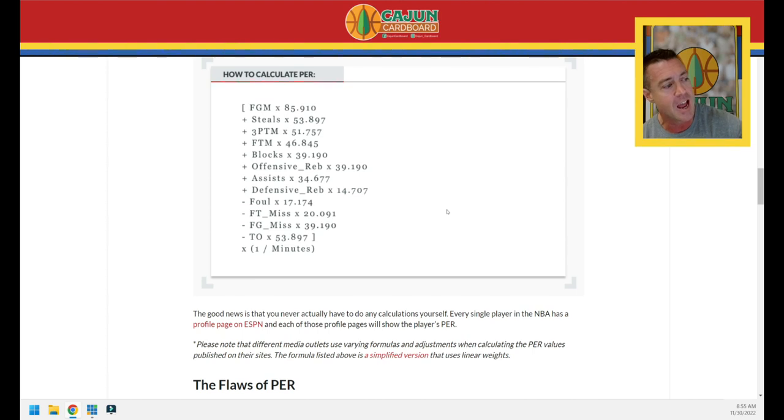And then you're going to net out all your negatives, right? Your fouls, your free throw misses, your field goal misses, your turnovers obviously are a big deal. So that's going to punish point guards probably a little bit more than bigs because they're going to turn the ball over a little bit more. So that's how PER is calculated.